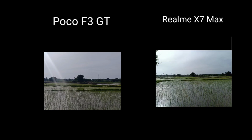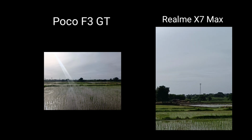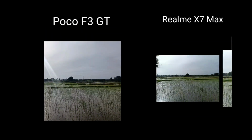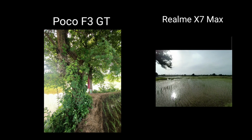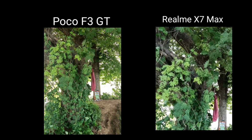As you can see the distance, how far it is, it's very far. As you can see friends clearly, it's very far, but still you can zoom up to 20x in the Realme X1 Max, only 10x in the Poco F3 GT. So this is the extreme outdoor shot which I have taken.